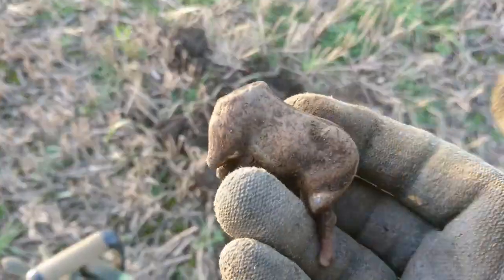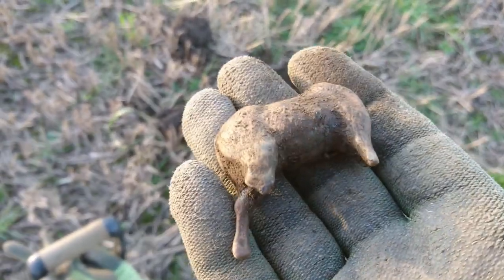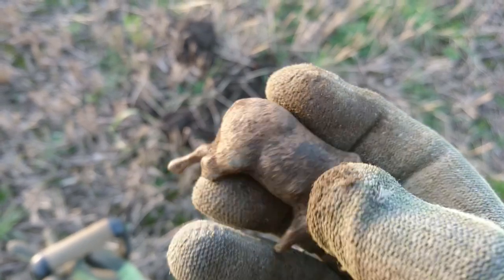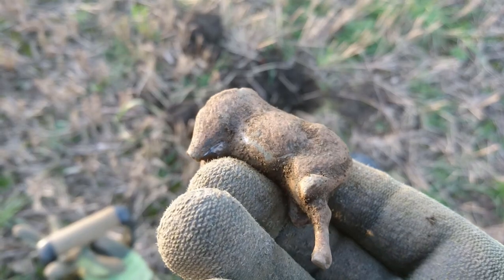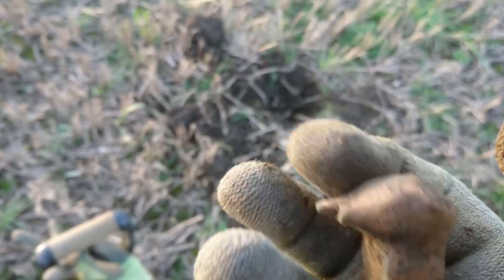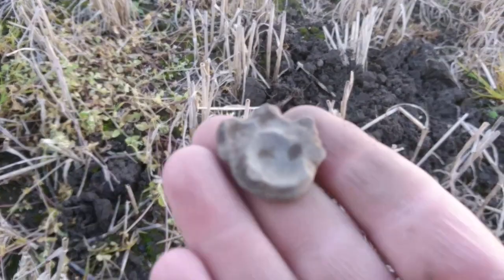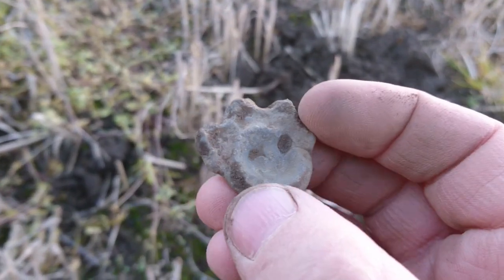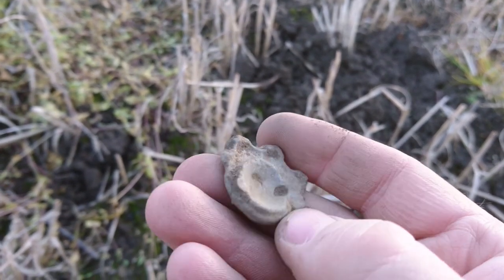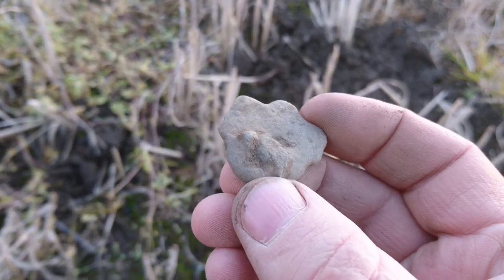Just got part of a wee horse ornament. That would have been nice when it was intact. Okay, this could be something, guys. It's got a bit of shape to it. It's like a wee indentation there. It's a bit weird.